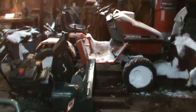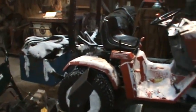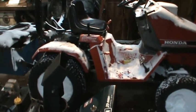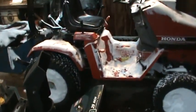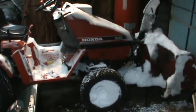I love my Honda. We got about 28, 30 inches, something around there, they're saying. And I'm glad I had that machine with the four-wheel drive. I got stuck in the backyard going down the hill. I went to turn around, and I remembered it has that diff pedal. You can lock the rear differential. And then I was able to get out. But other than that, I think it works awesome.